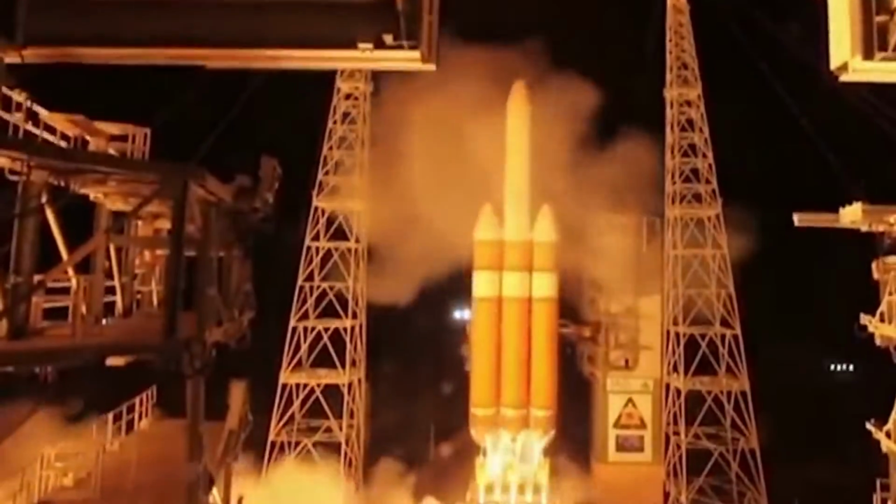NASA's spacecraft recently made contact with the Sun, which is a watershed moment for solar science.